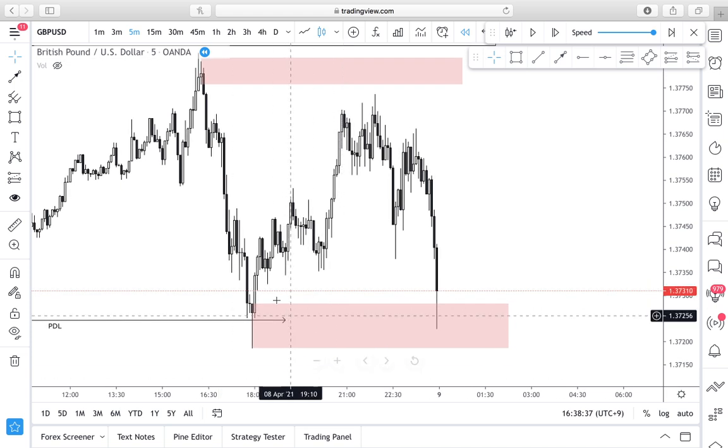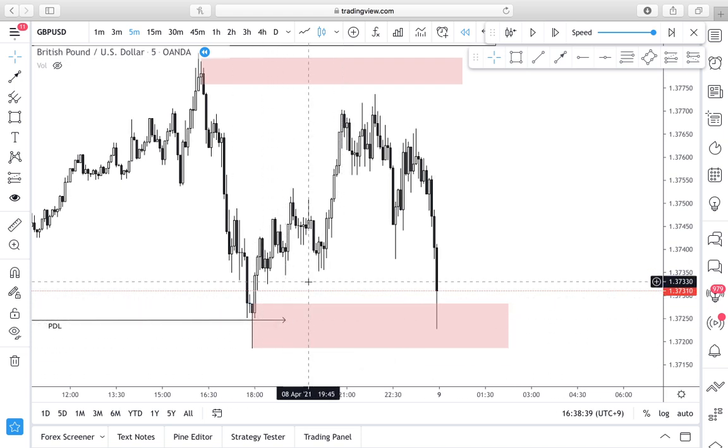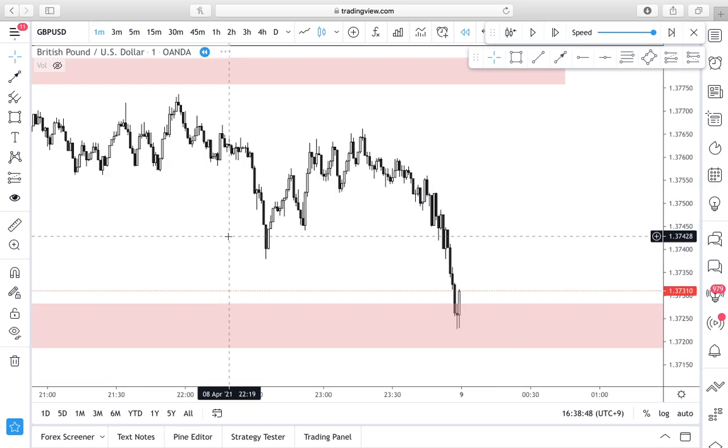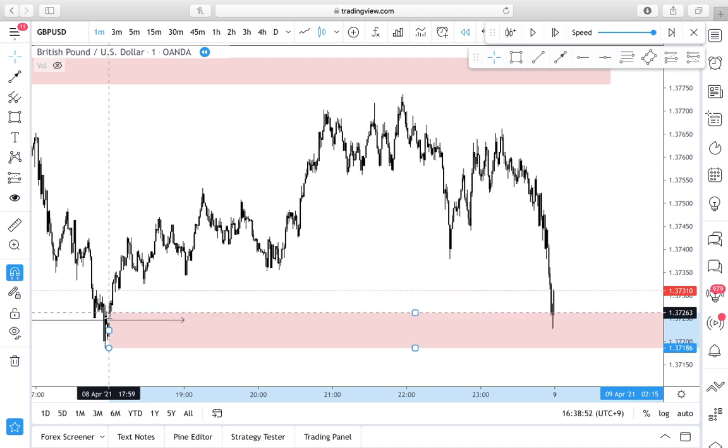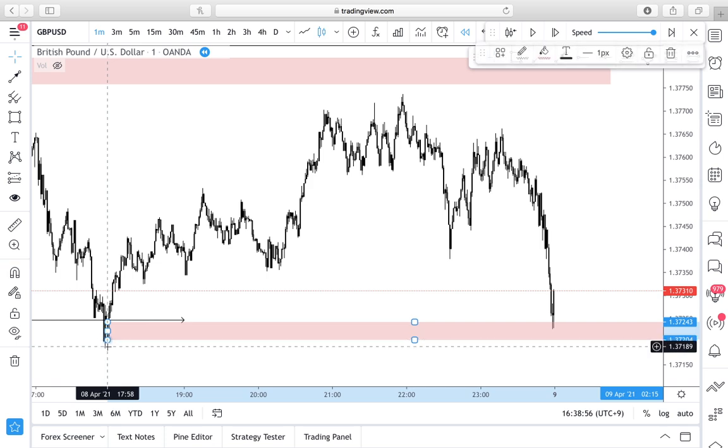But anyway, what happened here? Now this is when I started overtrading. I have a plan to stick to 1 to 3 trades per day, and this is me taking my 4th trade. So I saw this 5-minute order block. I refined it to the 1 minute because I didn't want a big stop loss, so I refined it to the 1 minute over here.